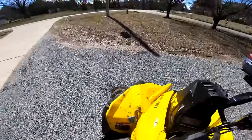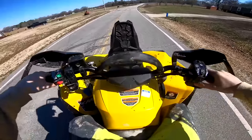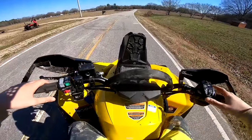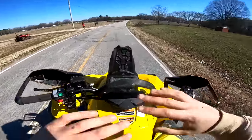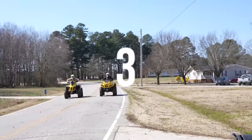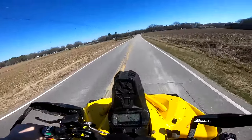Let's get this drag race rolling, boys. All right, let's line up. First one to that second pole. High four-wheel drive. I'm worried about this thing wheeling, and I'm also worried about it not getting enough traction. I don't know what it's gonna do, and I have not ran this thing at high speeds yet. Hey, whenever you throw your hand down, we go. 3, 2, 1.